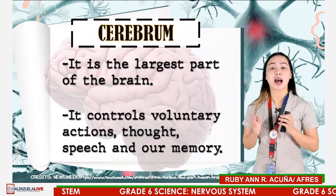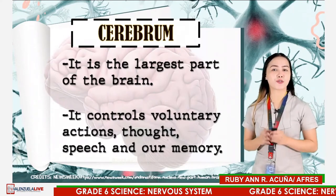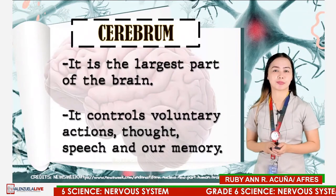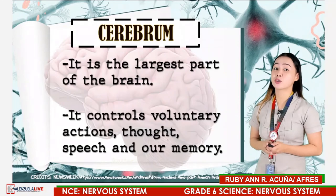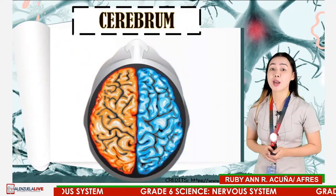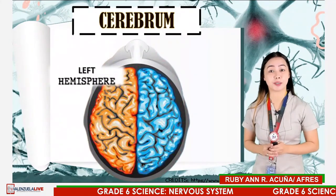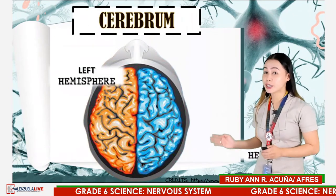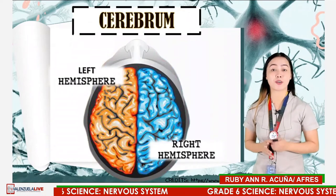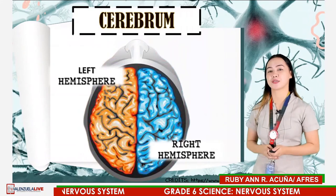It allows us to detect touch, light, sound, odors, taste, pain, heat, and cold. It has an outer covering called the cerebral cortex, where most of our brain's processing of information is done. It is divided into the left and right hemispheres. The left hemisphere directs the right side of our body, while the right hemisphere directs the left side of our body. But most of our brain's activities are controlled by both hemispheres.